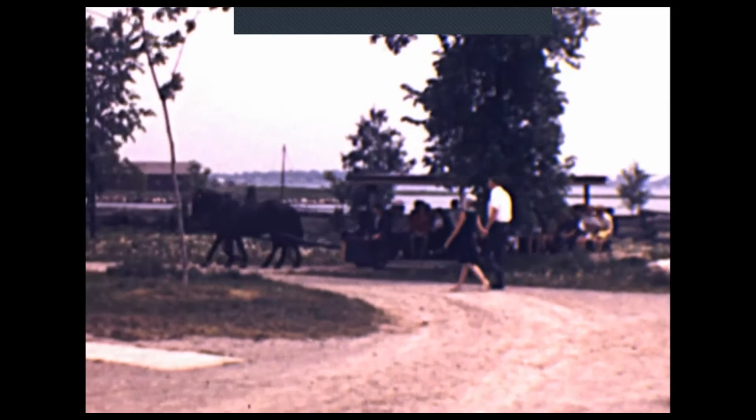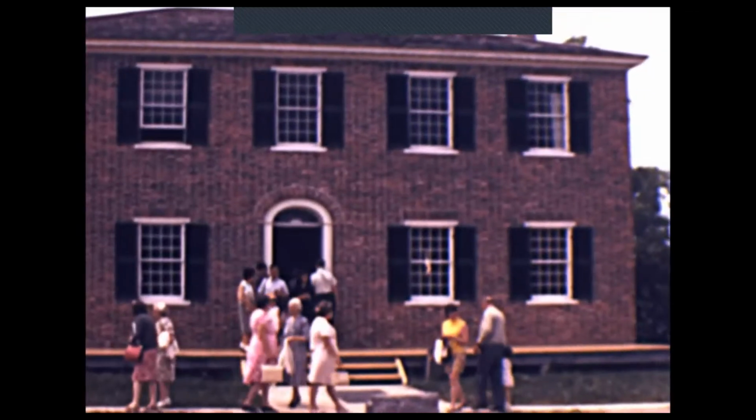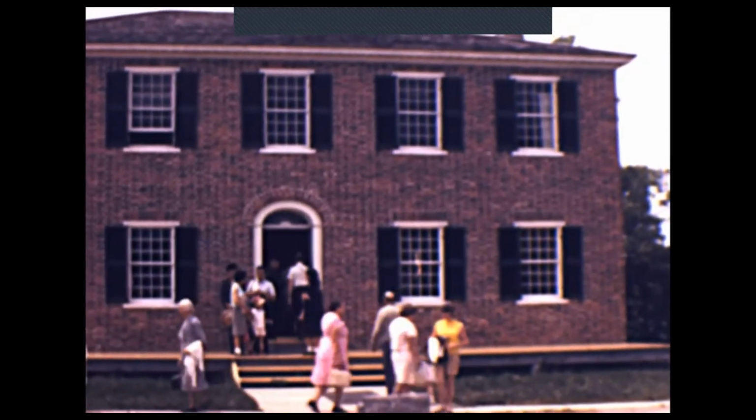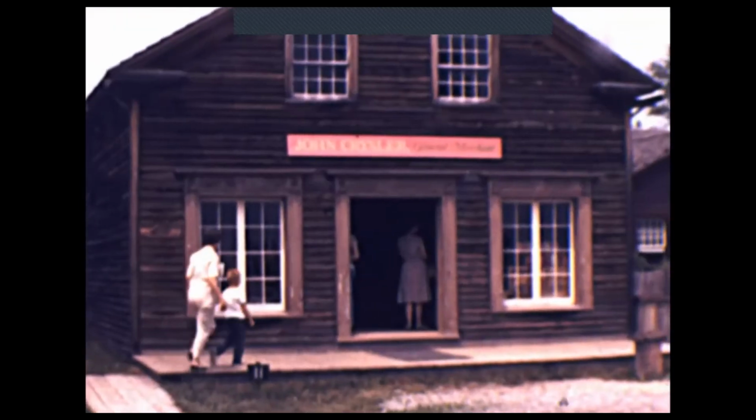And the setting is the year 1866. So a lot of these buildings, like here you see a sawmill going in action, were actually working buildings then that were moved over and still work today. If you've been to Colonial Williamsburg here in the United States, this is very much the same sort of thing.